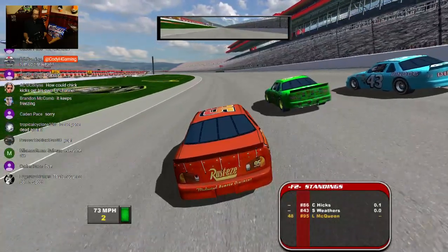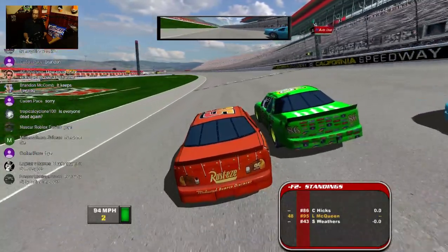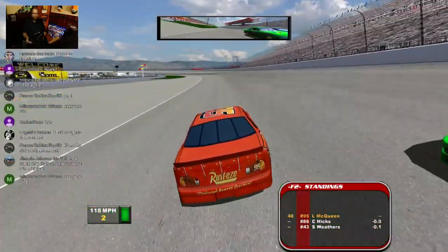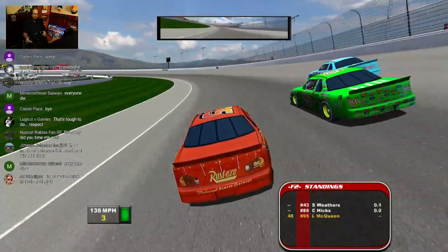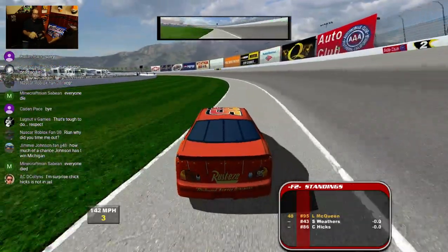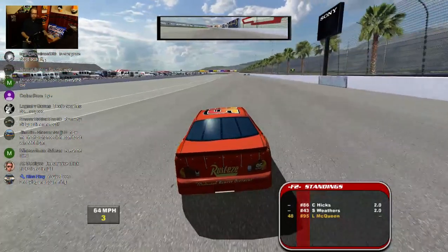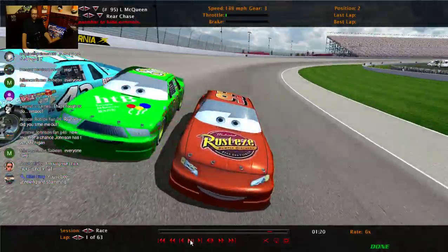Screw the 86 car. As long as I don't pass him, it's not a black flag. There we go. Now I slow him down. I'm gonna get us all three wide. Oh! Almost kept it off the wall, though. One is getting difficult.